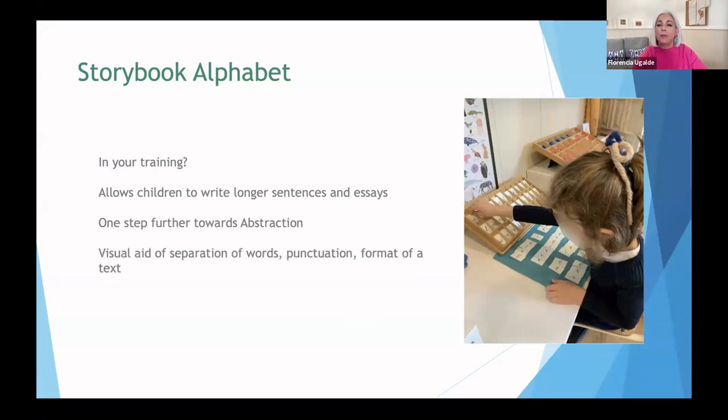And I love it because you see that blue mat. So they would start writing their essay on their own by themselves. And then I am invited to come and read with them. And it is a beautiful way to separate words and to call into their attention and their awareness things that they know already and that we can correct in the text.